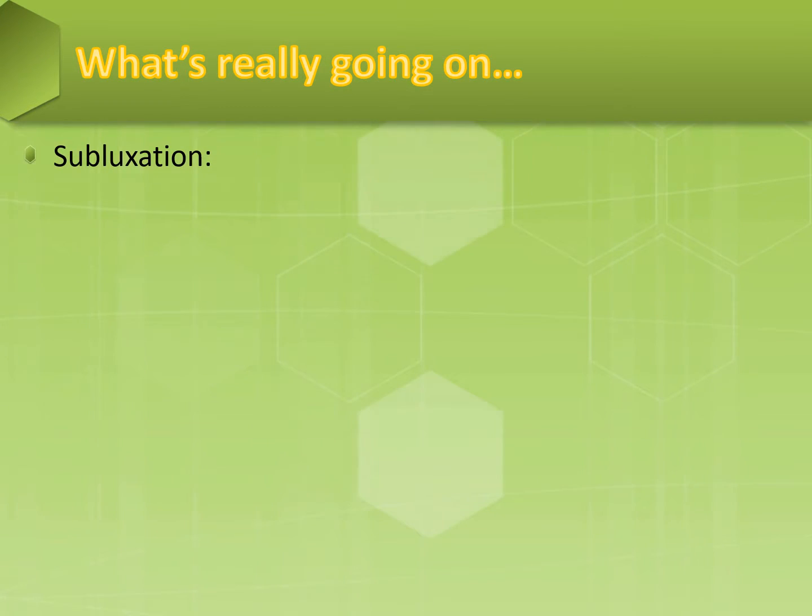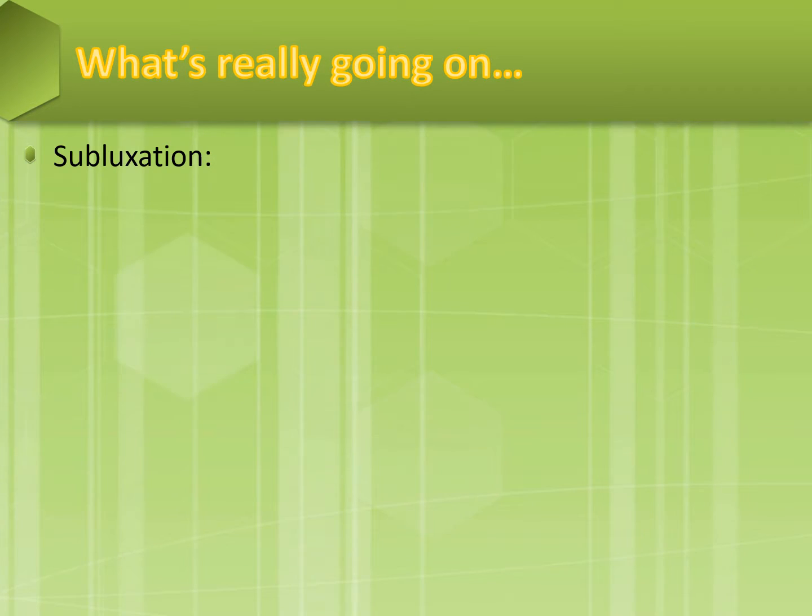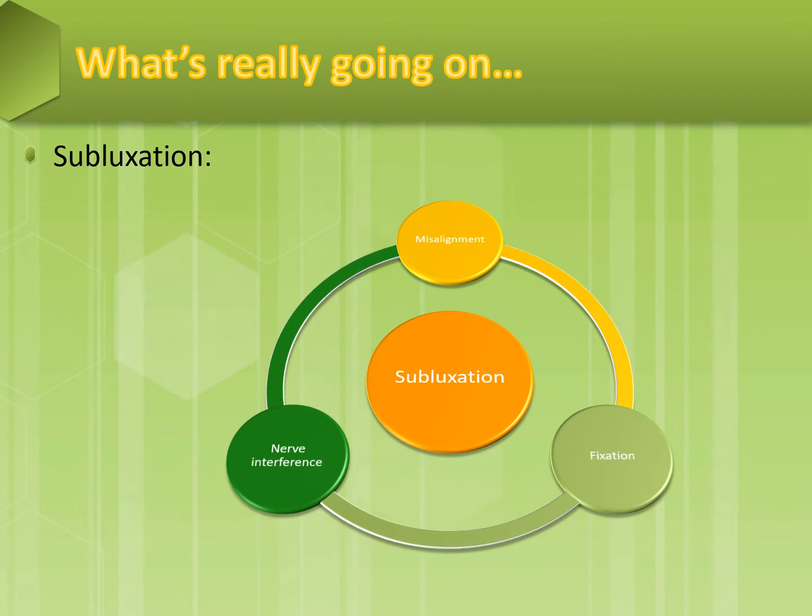But what's really going on? What is the underlying cause that we need to know about? So the first thing that you need to understand is the concept called a subluxation. Subluxation has a few important concepts you need to understand. The first component is what is called misalignment.